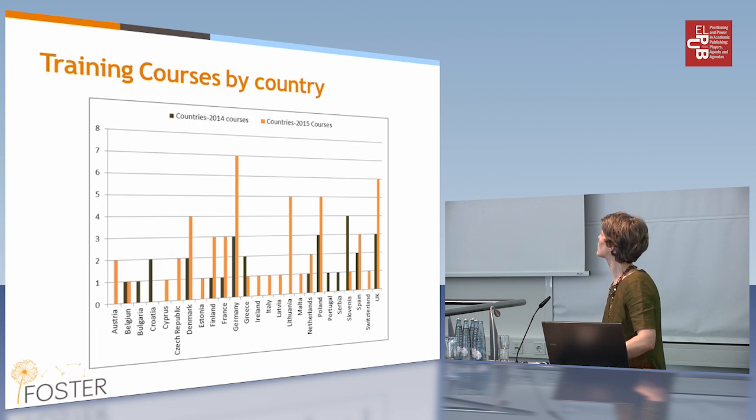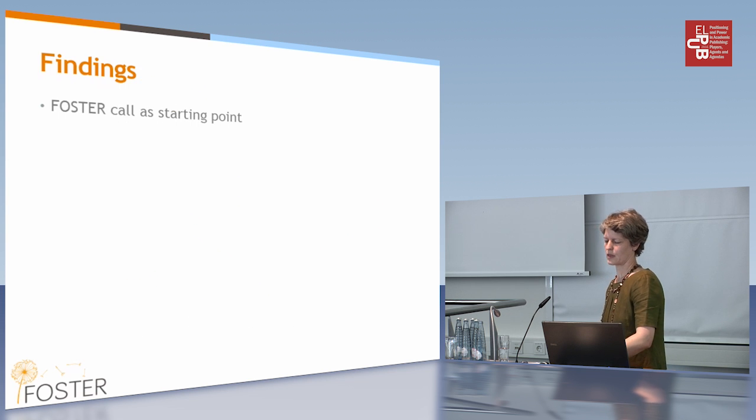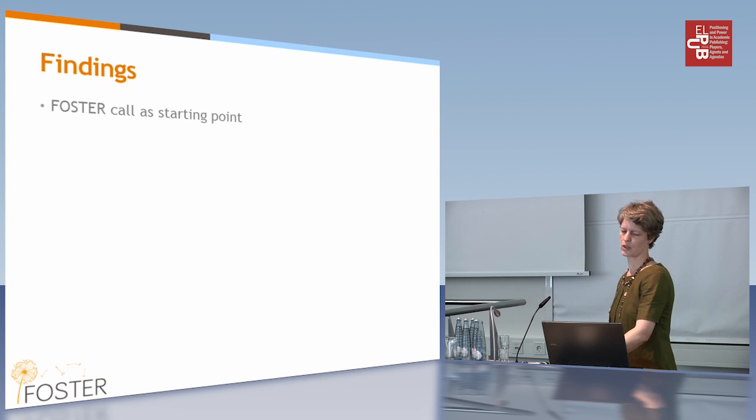A few graphs. This is trainings by country. I said, yes, there is not any country that I right now know that we did not have a training, but there must be some, because I think it's 25 here in this slide. The findings, this is the main part of the presentation.